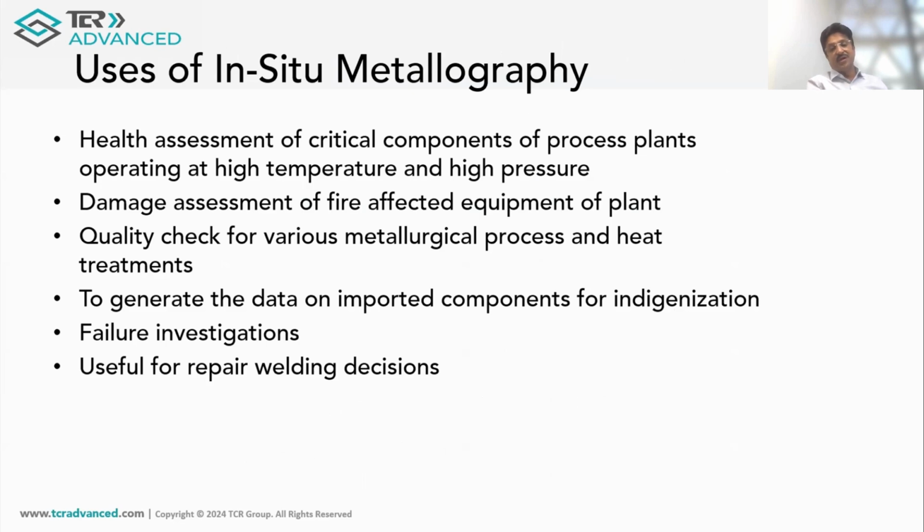Then when there is a damage in terms of fire or any bulging which has occurred or any process upset which has occurred, TCR Advance has given these services to the Indian industry in all major fire damage assessments in the country. Then, you can also use it for quality checks for various metallurgical processes and heat treatments. Very costly components are being brought from abroad or within the country, where the right amount of the material matters, and if one fails in operation, it can give a huge problem. Then, quality control check is very important. We have done this kind of quality control check on many components.